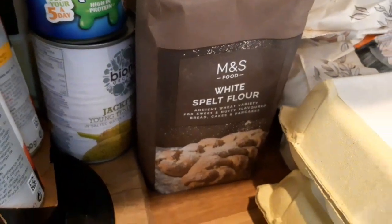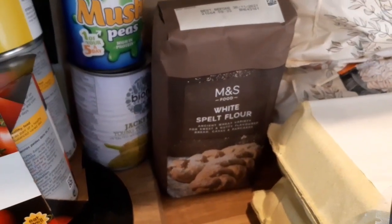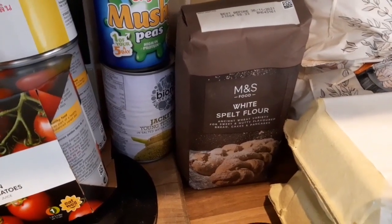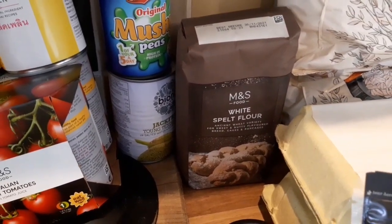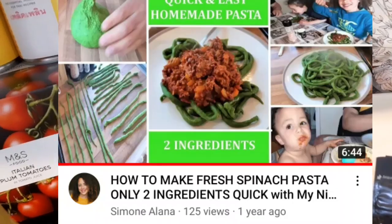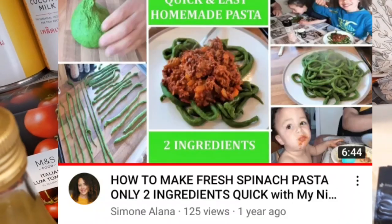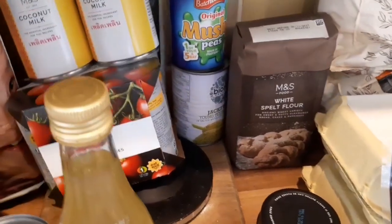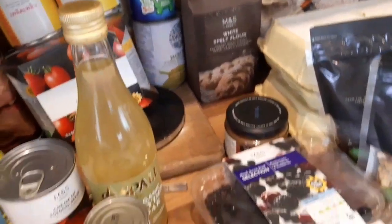I've got white spelt flour because I plan on making some spaghetti and doing it in my Omega. It's got like a spaghetti attachment. We have got a video where we made spinach pasta before. Again, I'll link that above if you want to check it out. It's just spinach and flour and that's it. You don't even need to put water in, and it's really easy to make. You don't even need an Omega for that. You can just roll it in your hands.